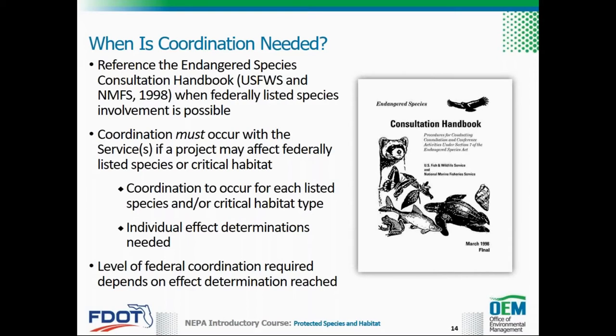Regardless of project funding, the district must coordinate with the services if the project may affect federally listed species or critical habitat. Coordination should occur for each listed species and/or each type of critical habitat within the action area. As part of this effort, the district should make individual effect determinations for every listed species and/or designated critical habitat. This is necessary because the level of federal coordination required ultimately depends on the effect determination reached for a given species or critical habitat.